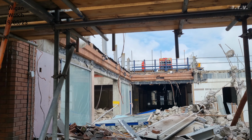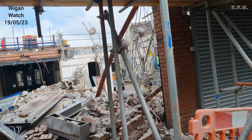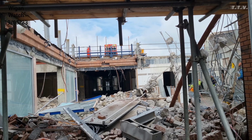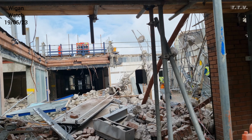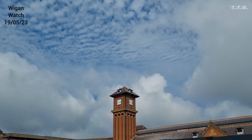So here we are. As you can see, the loader's come down. So this is the front of the market. Yeah, this is where the market's going to be. The market's going to be open next year. Yeah, right. According to the clock, it's 9:15.